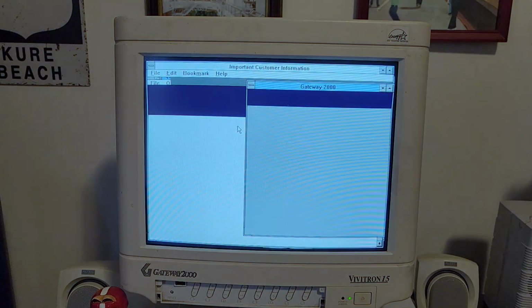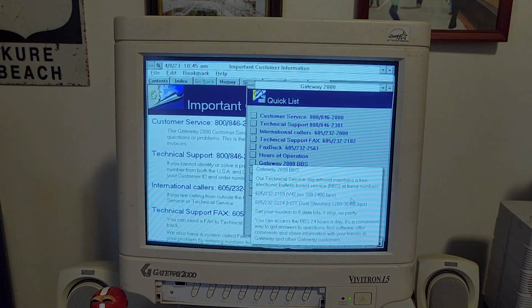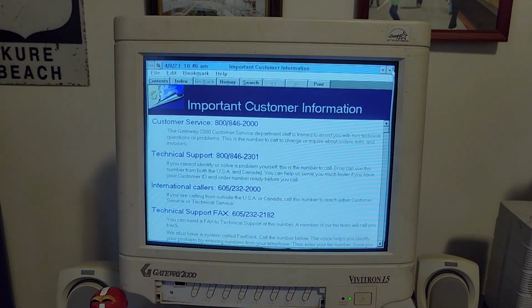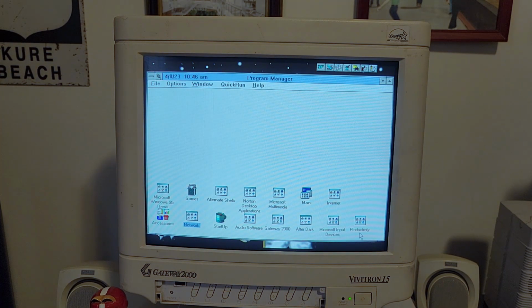Important customer information. Gateway 2000 BBS. You know, I've never actually used a BBS. Still haven't to this day. Growing up, when we got our Packard Bell 822, we went straight to America Online, which was kind of the spiritual successor, because I remember downloading so many games and shareware and DOS stuff off of there on the AOL Games channel.